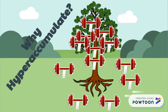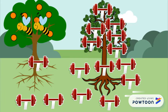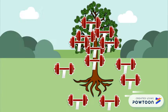Why might a plant hyperaccumulate heavy metals? Scientists are not 100% sure, but there is some evidence that animals are less likely to eat plants that are full of heavy metals, either because they are unappealing or because they make the animals sick.